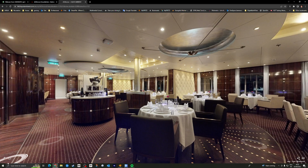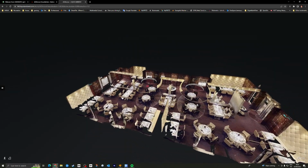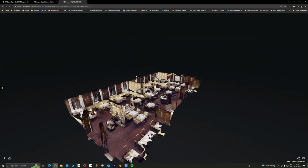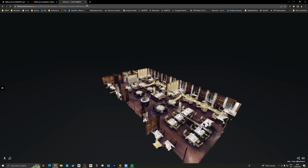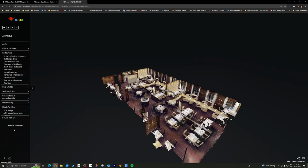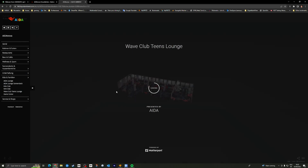You need to close that little side menu just to get back to the doll's house. But yeah, you can see it's a pretty powerful tool. So that's the Matterport 360 views, and every single AIDA ship has got that. Just to show you one more thing, we've got here the teen club.